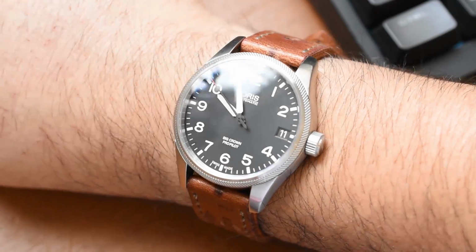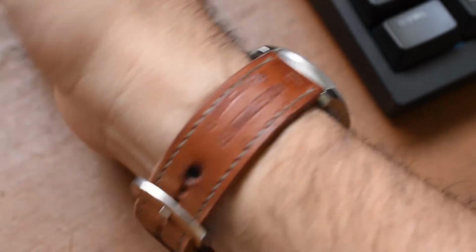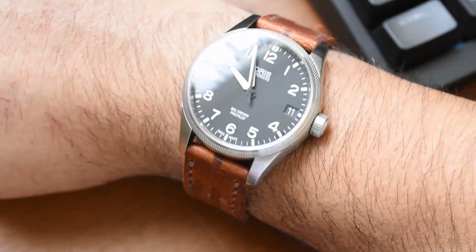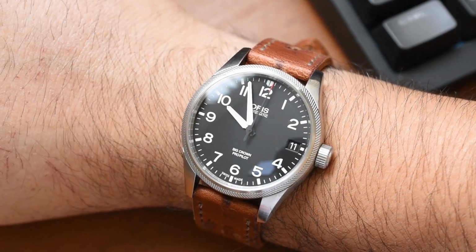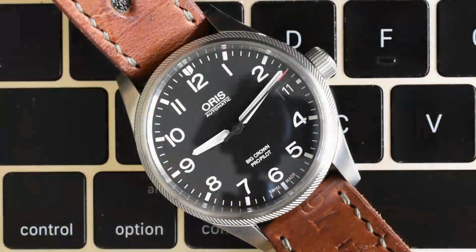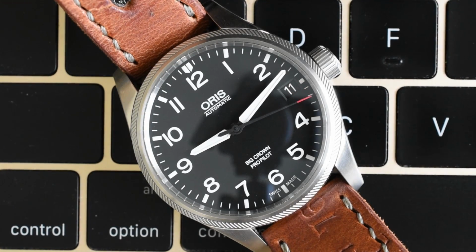I think right now I have it on some repurposed, or I should say reclaimed, vintage Swiss leather made by Man Cave Straps. Man Cave Leather, thank you so much for sending me that strap. I absolutely love it. But yeah, this watch, again, 41 millimeters, that's kind of right within that sweet spot.